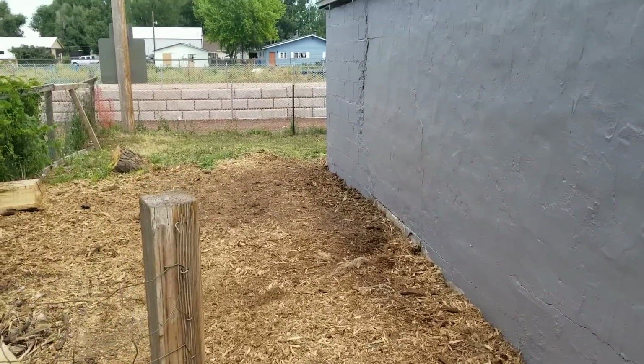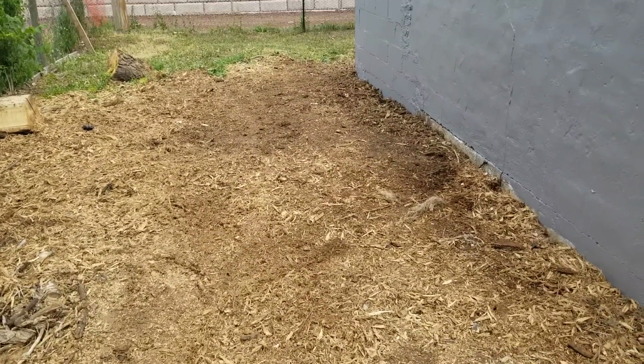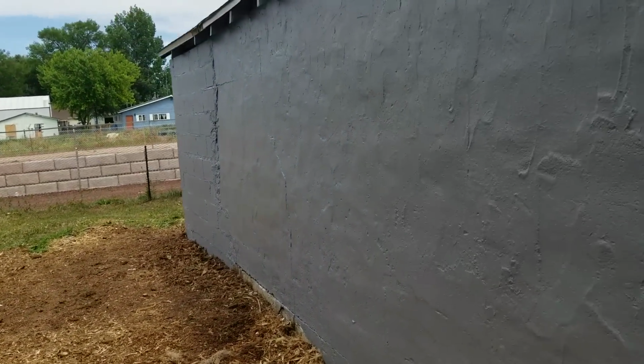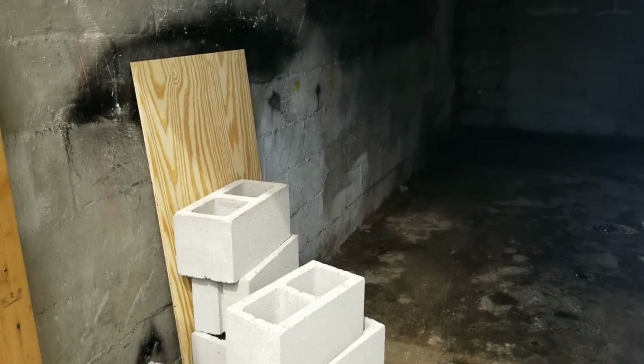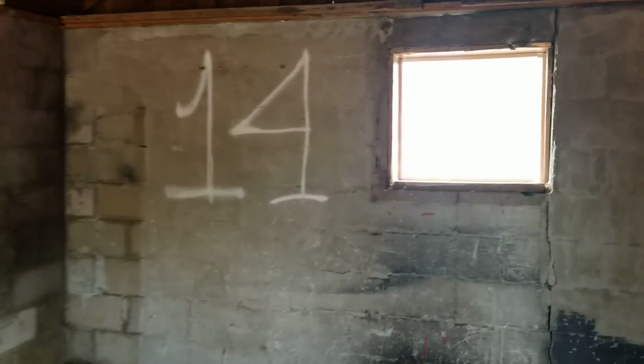The other issue we had was a giant tree growing right there. And it grew right into the garage. So we had to have that taken out and rebuild part of the garage. I like our sweet lock for the garage. Very secure. So you can see here, that whole wall had to be rebuilt. It was just falling apart. So the garage should keep standing now.